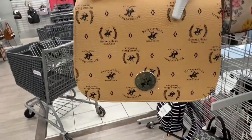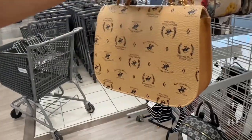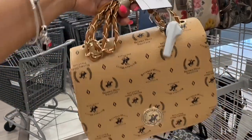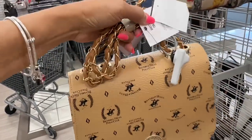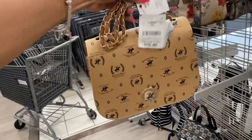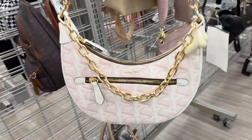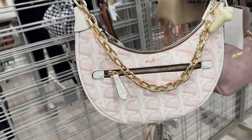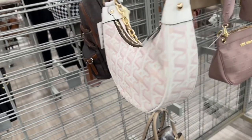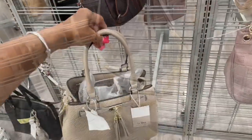Look at this. Beverly Hills Polo crossbody. Adjustable strap. I love the intertwined chain strap. And this is, let's check the price, $17. Oh, this is a cute little Aldo. Pink, white with a chain, zipper on the front. Nice little shoulder strap. And this is $28.